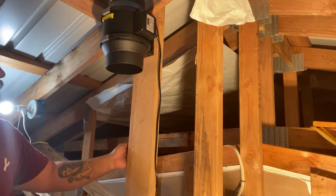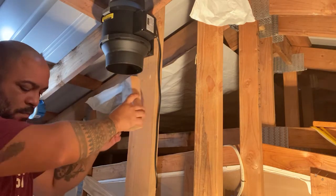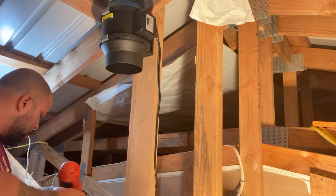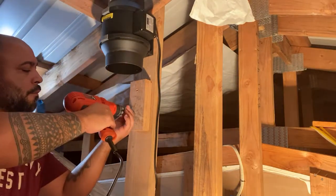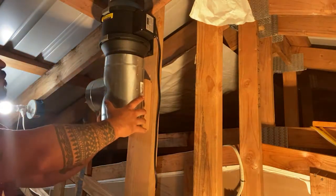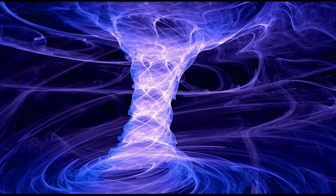Now the fan that I got is a 6-inch inline duct fan pulling about 395 CFM. And basically the way I'm gonna set this thing up is I'm gonna attach a 2x4 to the rafters, and I'm gonna connect the fan to that so that it's blowing directly out through the attic fan. So in theory, not only is this fan gonna be pulling the hot air from the house down below the ceiling, but it should be sucking some of the hot air from the attic because it's gonna be kind of like a vortex, pulling the hot air from the attic directly out through the attic fan.